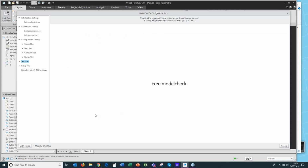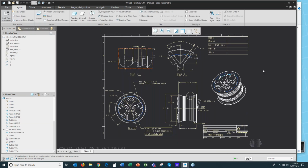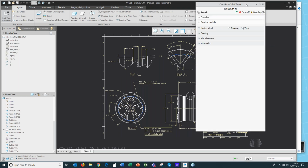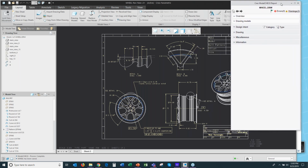All right, so once we have that information inside of there, now I'm in my drawing, and when I go through and save my drawing, here's my ModelCHECK report. It shows me that I have no errors and 3 warnings. If I select on the warnings, it shows me that I have unused drawing models, an overwritten dimension, and erased views in my model.